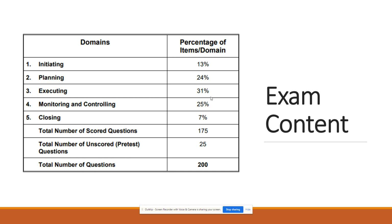So the total number of scored questions will be around 175. As I told in the previous slide, the unscored experimental questions will be 25. So totally there will be 200 questions in the exam.